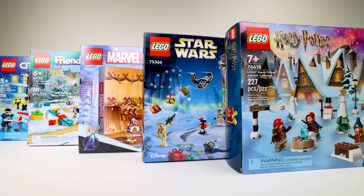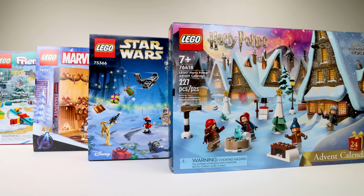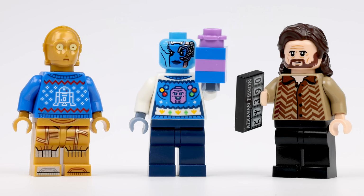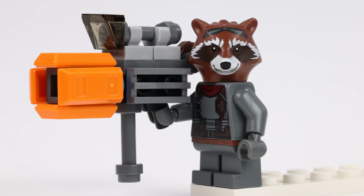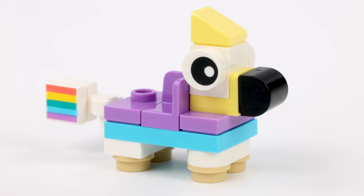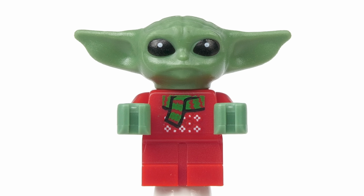For our 7th year, we have 5 LEGO Advent Calendars providing us with 120 gifts to judge with extreme prejudice. The best gift of the day earns 5 points for its calendar, followed by 4 for 2nd place, 3 for 3rd, 2 for 4th, and 1 point if it's lucky for the biggest pile of poop. I'll also award a bonus point for the most festive gift of the day.